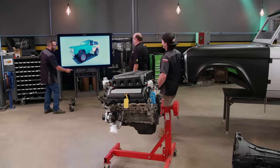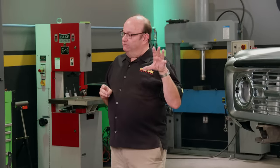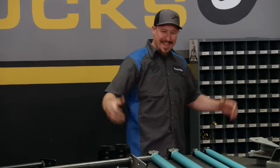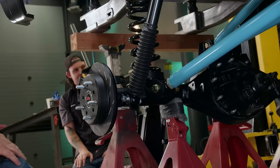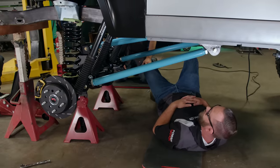Today on Music City Trucks, Meekum's John Craman stops by. You're really doing a nice job of that vintage Bronco look, yet thoroughly modern underneath. Man, look at the mess you guys made here. Then it's time to install our James Duff suspension kit. Let's get the inners in. That looks amazing.